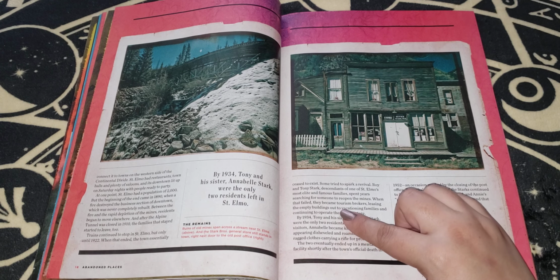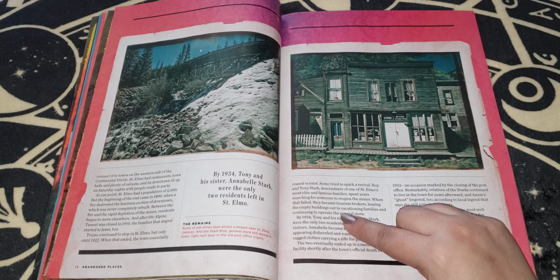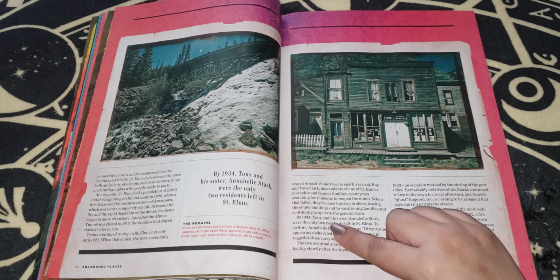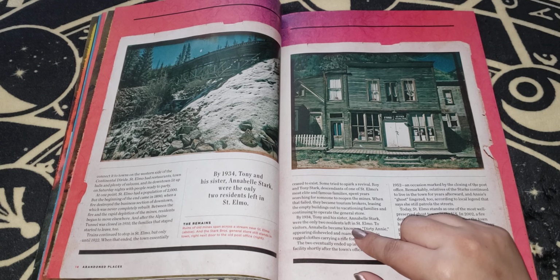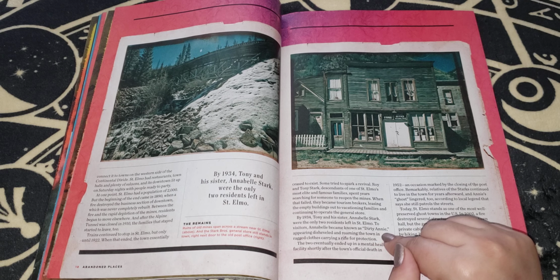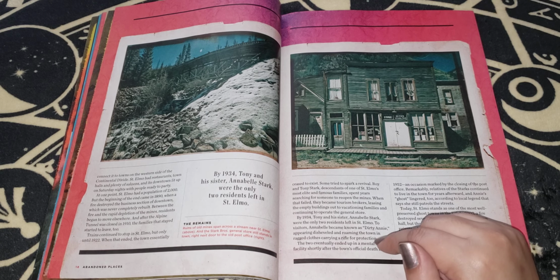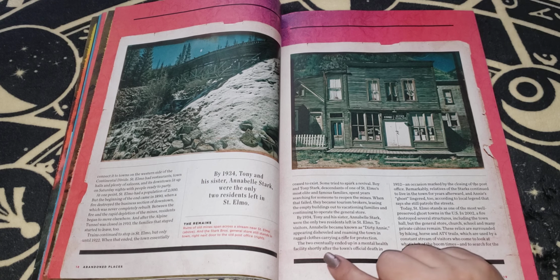When that failed, they became tourism brokers, leasing the empty buildings out to vacationing families and continued to operate the general store. By 1934, Tony and his sister Annabelle Stark were the only two residents left in St. Elmo. To visitors, Annabelle became known as Dirty Annie, appearing disheveled and roaming the town in ragged clothes, carrying a rifle for protection. That'd be kind of creepy, right? Because it already seems like a ghost town because no one lives there anymore.